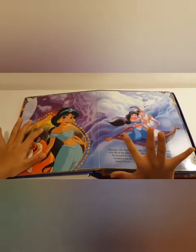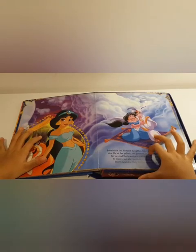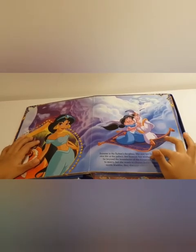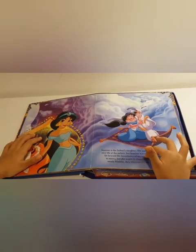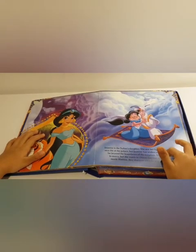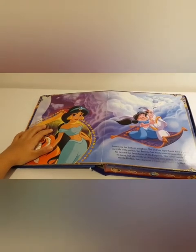Okay, so the next page is Jasmine. Jasmine is the Sultan's daughter. She and her tiger Raja have a pretty nice life at the palace. But Jasmine has wishes and dreams that extend far beyond the boundaries of the kingdom. Her father wants her to marry, but she wants to choose her own prince. When she meets Aladdin, they discover a whole new world together.